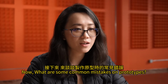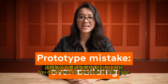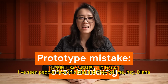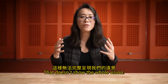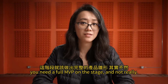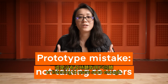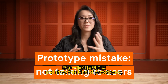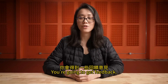Now, what are some common mistakes on prototypes? You don't want to overbuild at this stage. I've seen people have this bias and they tell me, "Hey, Diana, but users don't see it," or "It's not good enough, this prototype doesn't show the whole vision." This is the mistake when founders think you need a full MVP at this stage, and not really. The other mistake is obviously not talking or listening to users soon enough. You're going to get uncomfortable showing this prototypey, duct-taped thing that you just slapped together, and that's okay, you're going to get feedback.